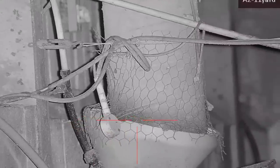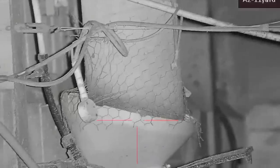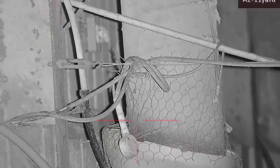I've got to be very, very careful shooting around this feeder here because there's a lot of water pipes. And obviously I don't want to hit one because this is a brand new farm we're on tonight, guys. I only got this yesterday morning, so it's our first trip up.